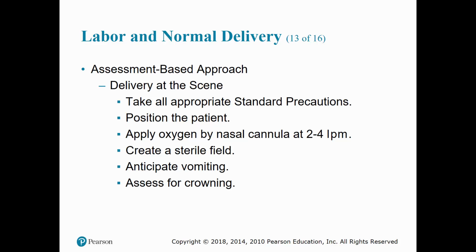The normal head presentation is occiput anterior, where the back of the head is facing upward and the face of the baby is downward.